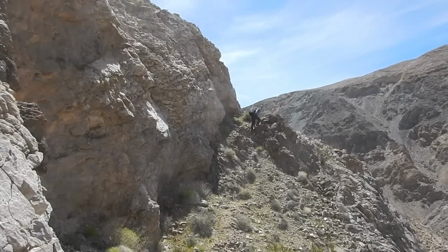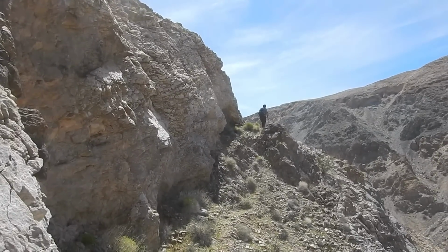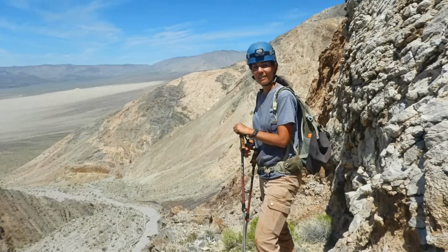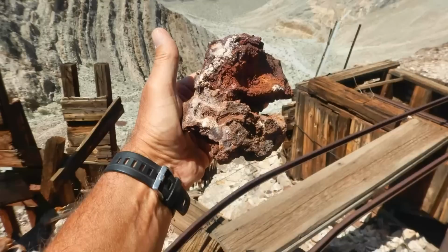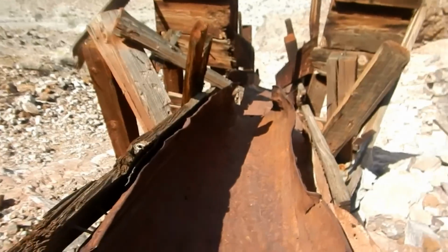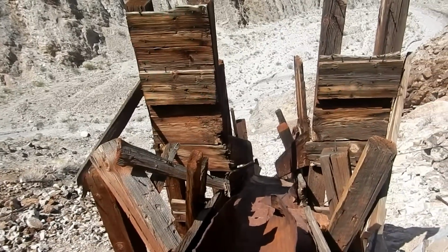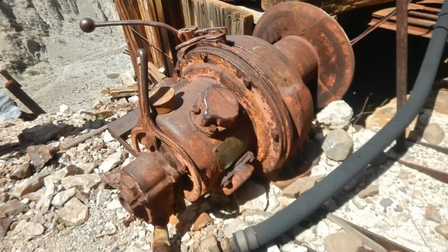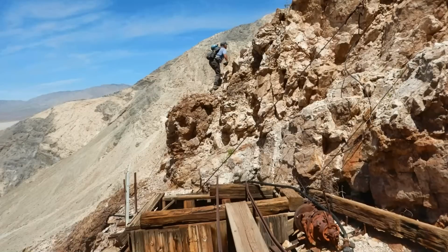There's supposed to be another adit around the corner here. It's very steep, very rocky. Nothing Tom can't handle. Let's see if the chute still works. Boy, would that be moving when it got down to the bottom. What would stop it? Another portal here.